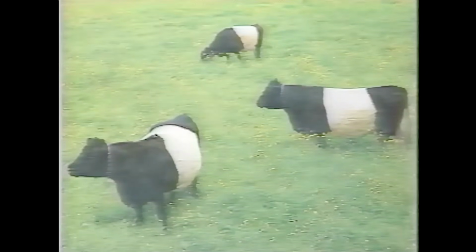Belties were bred in a survival of the fittest fashion, to be the kind of cattle the Scottish people needed. And they were such a successful breed, they earned the nickname the hill cattle of Scotland.